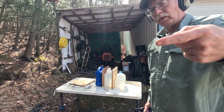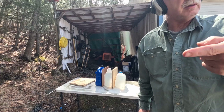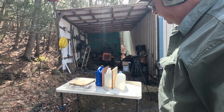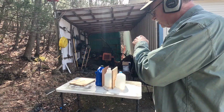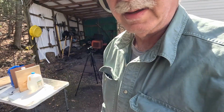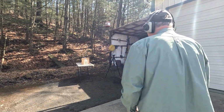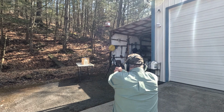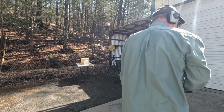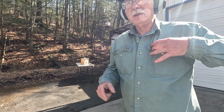36 grain Winchester hollow point, a 40 grain copper plated CCI, a Winchester hollow point, and CCI 40 grain. And I'll bring the camera back on me. I'm going to set the other one running in slow motion and take the shots. Okay, let me pause this, clean it up.